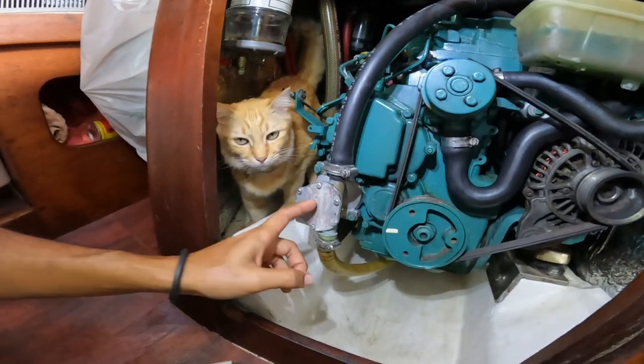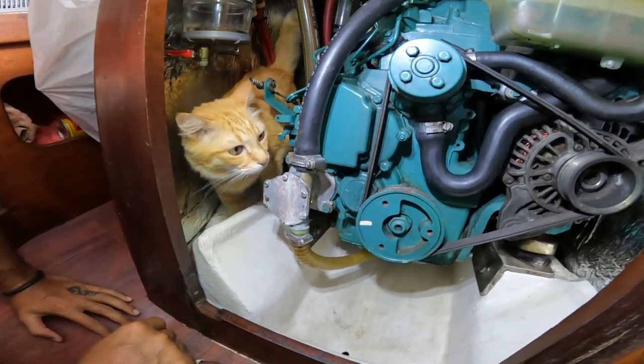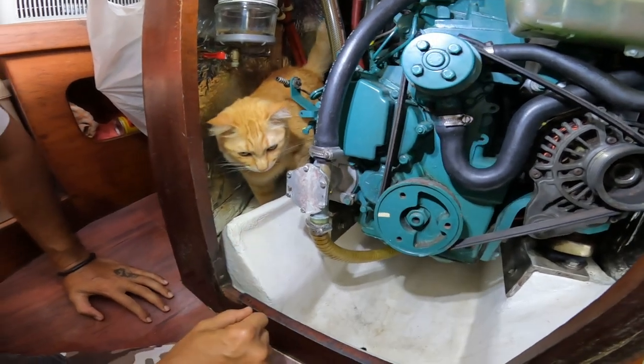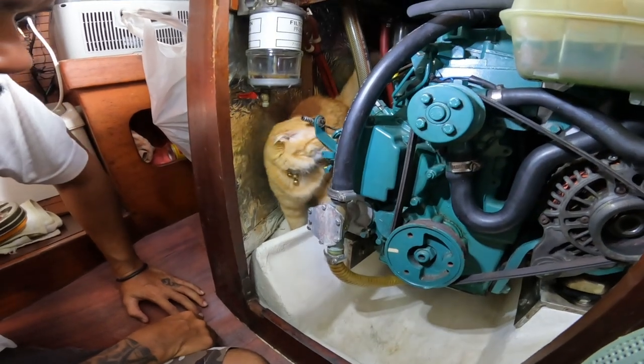Boss, can you open this for me, boss? I need to take out the broken impeller and then put gasket, and then we can put it back in so that we can put diesel in and try and start the engine. How much, huh?